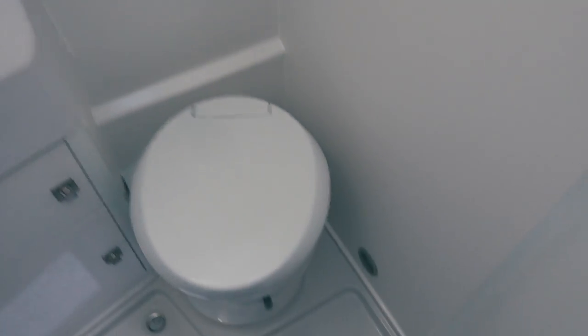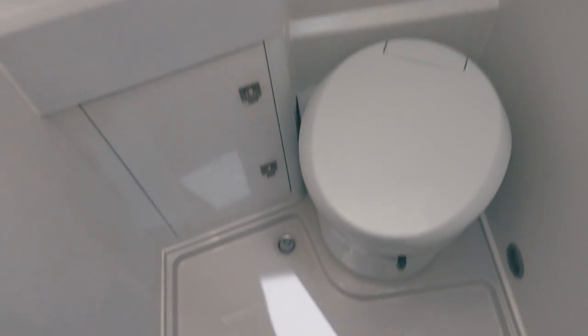This is an entire wet room, and as you can see, it's got a plug. In fact, it's got two plugs down the bottom. So even if you're not on a level pitch, you can still use the shower. And of course, lovely vent up the top.